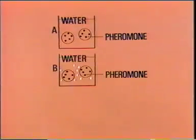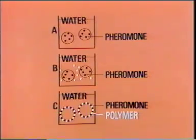We then add to that a second reactive monomer. This one is water-soluble, and the two monomers will meet and react at the oil-water interface to produce a polymer by condensation reaction. The polymer is insoluble in both the water phase and the oil phase, and so it comes out of solution and forms a film around the droplets of pheromone. So each droplet will be contained within a polymeric film.